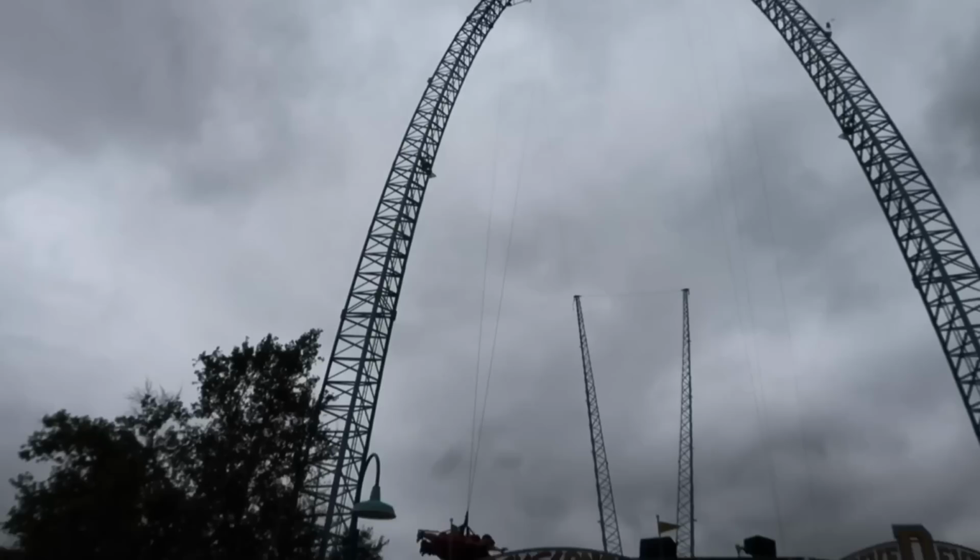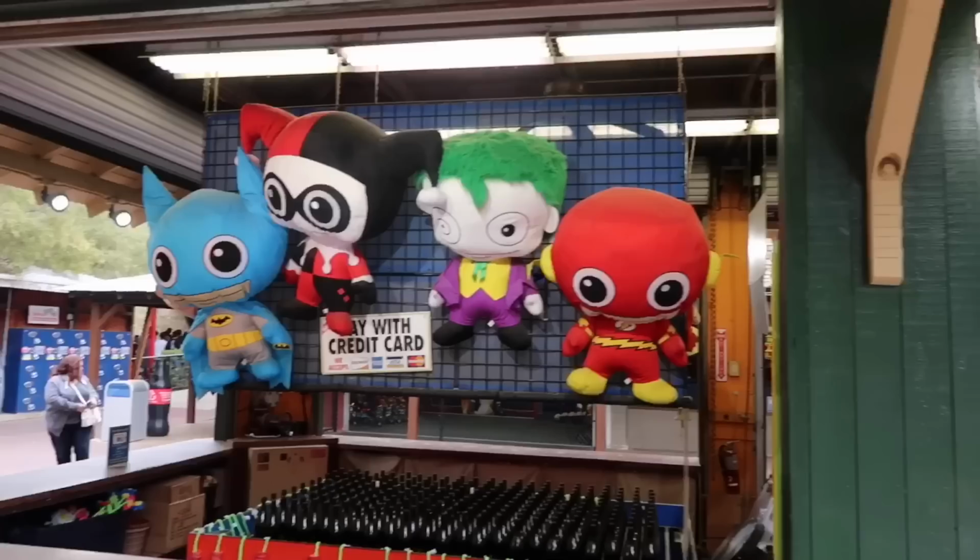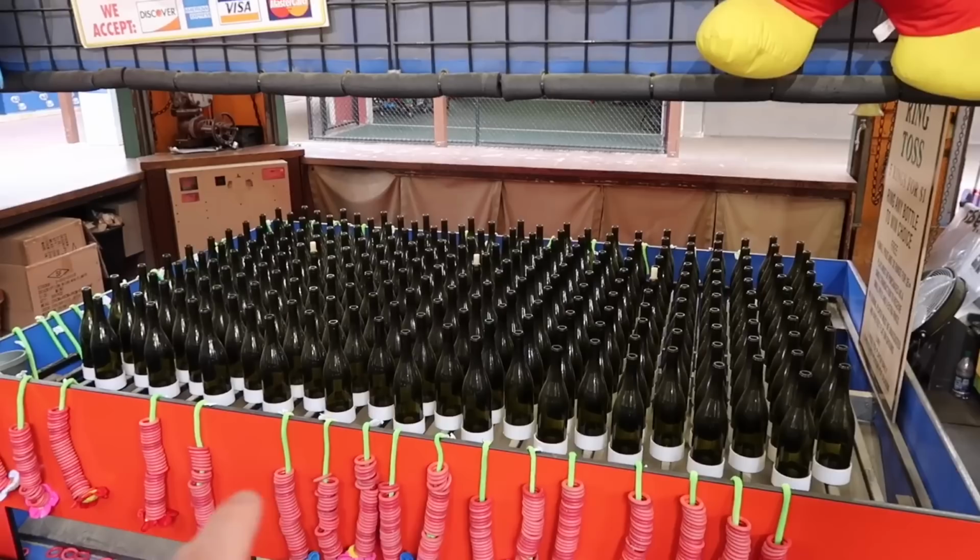But we try it. Whoa, they have Sky Coaster. And we got even Spider-Man over here taking some sweet pics. More very large stuffed animals, but you have to toss a ring, which is nearly impossible, and land it on one of those wine bottles. And you could take one of these things home with you.